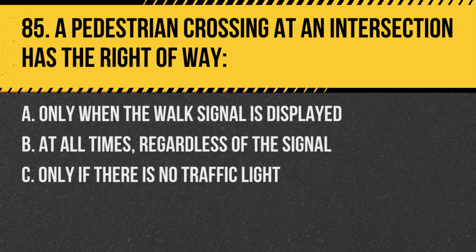Question 85. A pedestrian crossing at an intersection has the right of way: A. Only when the walk signal is displayed. B. At all times, regardless of the signal. C. Only if there is no traffic light. Answer: A. Only when the walk signal is displayed. Pedestrians should follow traffic signals, but always have the right of way in crosswalks.